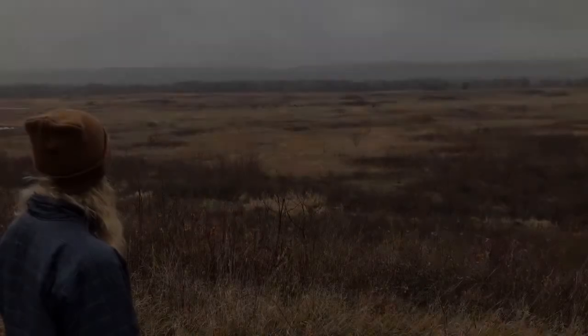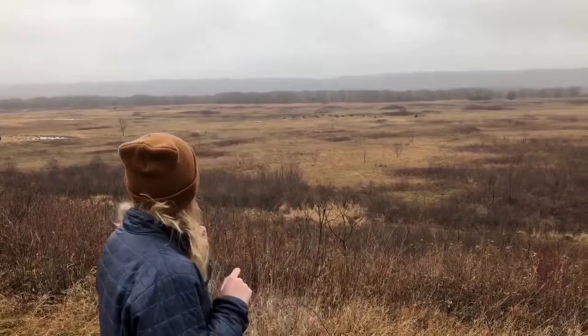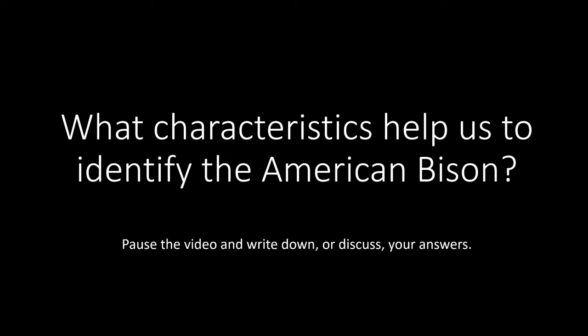With a larger population of bison being around today, we should have a better chance of finding them. Let's continue our search. Wow, look! I think we found a herd of bison! What were the characteristics we were supposed to be looking for, though? That's right. We were supposed to be looking for a mammal that is about 6, sometimes 4 feet tall and can weigh up to 2,000 pounds. We should be looking for a mammal that has dark brown fur, shorter fur in the back and longer fur in the front, and also a mammal with horns.